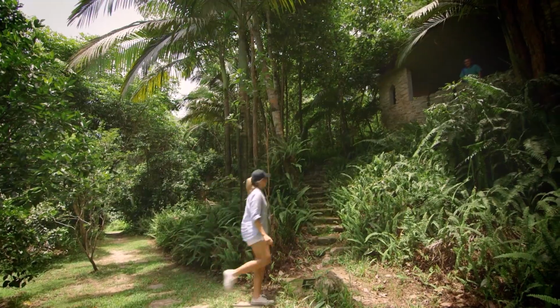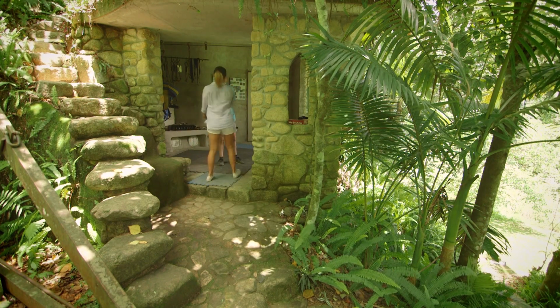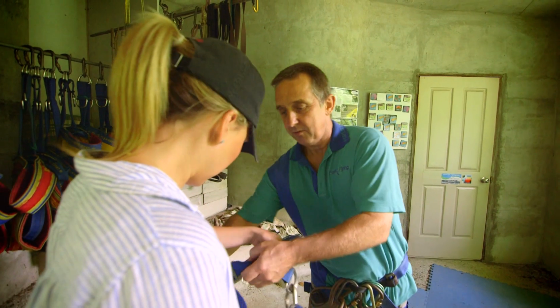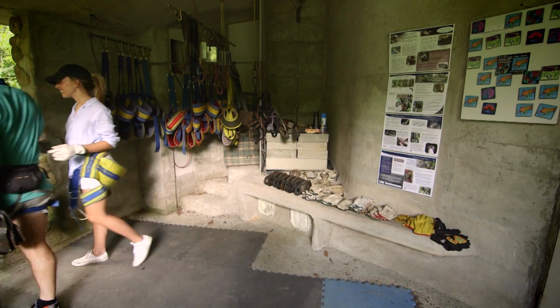Good morning. Good morning, Dave. This is beautiful. This castle in the treetops is the base for forest flying at Finch Hatton. I feel like I'm in another world. A little different. Dave Lowe is gearing me up for an extraordinary rainforest experience. But first, we need to reach higher ground.